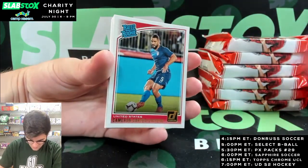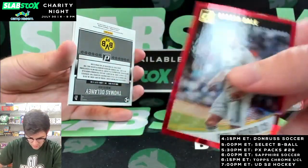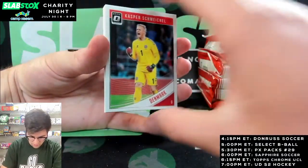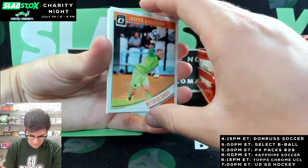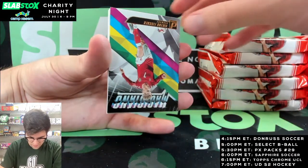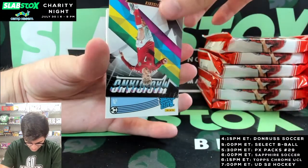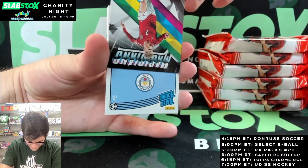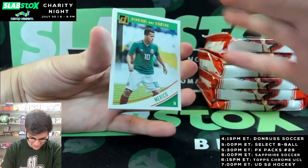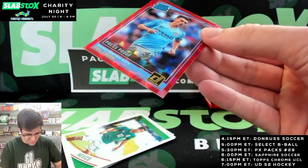Yerry Mina, Cameron Carter-Vickers. Can we get a big red press-proof rookie? We got Gareth Bale, Thomas Delaney, Kasper Schmeichel, Jasper Cillessen, Falcho Garcia, Fisher, and... uh-oh. Do we got Phil Foden? Man City? Yep, there we go, Philip. Phil Foden, red press-proof rookie, along with the Weston McKennie Optic rookie.